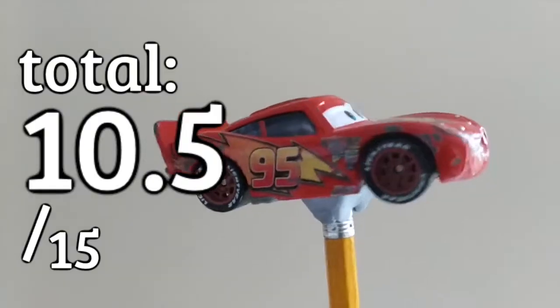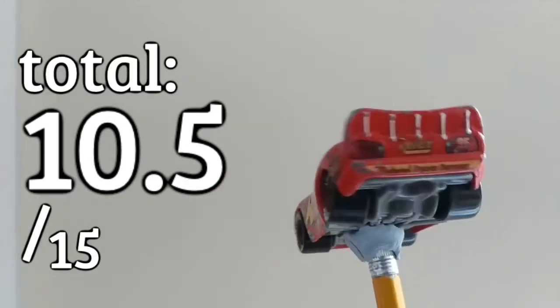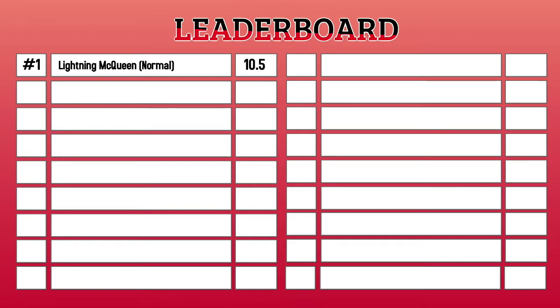So that gives classic Lightning McQueen a score of 10.5 out of 15. Pretty respectable, pretty impressive if you ask me. Placing him at the very top, but also the very bottom of the list.